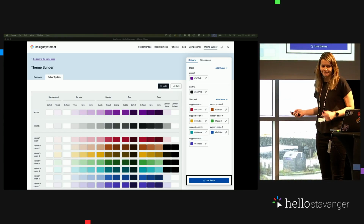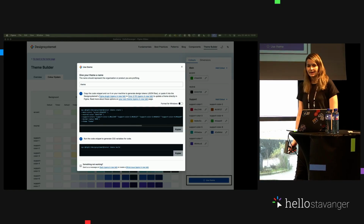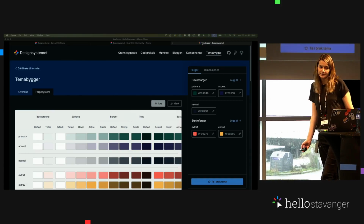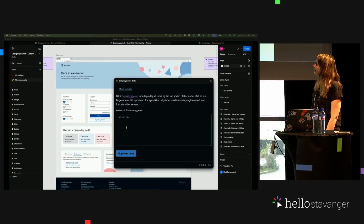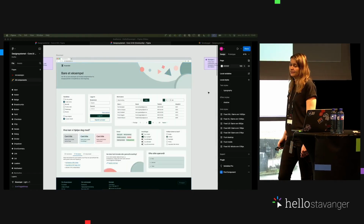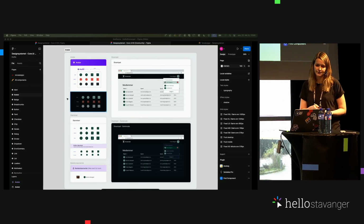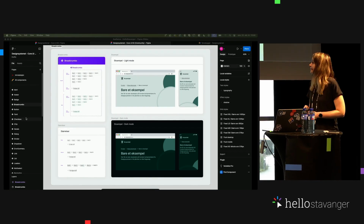In the Theme Builder, you get a code snippet that you can copy either into a terminal to generate CSS variables for code, or, like here, copy it and paste it into Figma to generate all the variables you need. And all components will then automatically be updated with your colors and your preferences, just as they will in code.